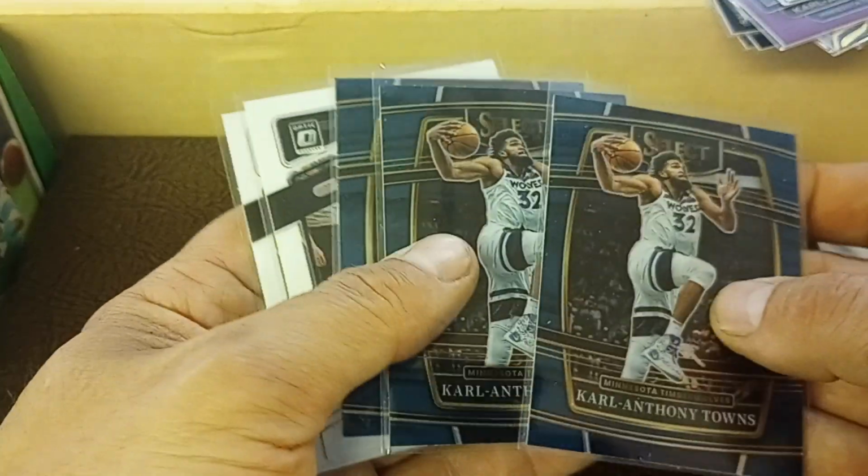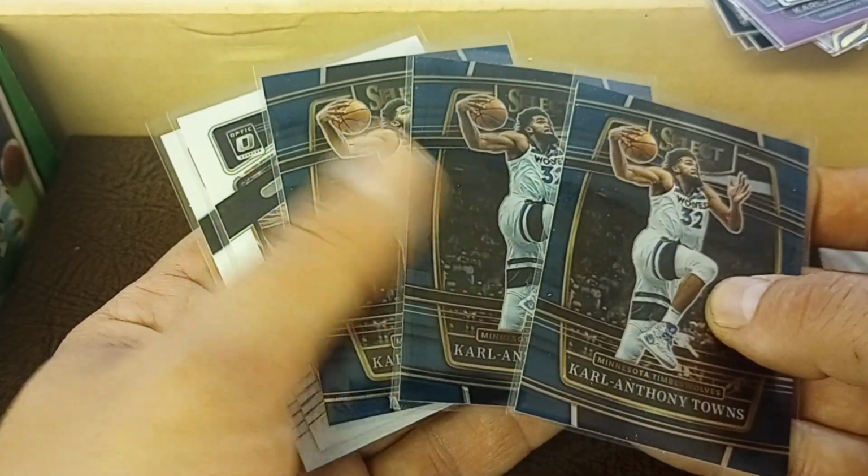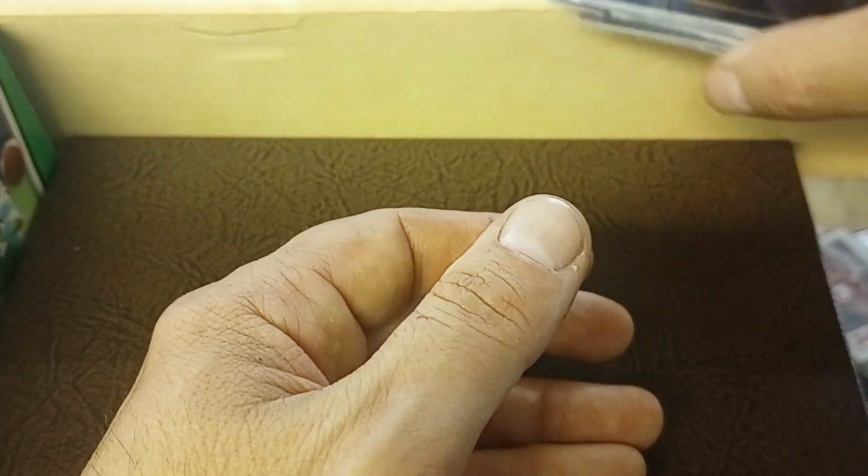So what I'll do is a lot of these I'll probably put in lots and sell them that way. It'll be the easiest way to sell and recoup the money. But if you guys are looking for a particular player, you can reach out to me and we can sort of go from there.